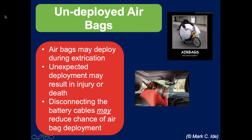So by disconnecting the negative terminal of the battery, it might reduce the chance of it happening. It might reduce the chance of any kind of fire occurring. Maybe there's fluids on the ground or something. But the airbag can still deploy because it has a little bit of energy built right into its component to activate if the main battery in the car has been damaged.